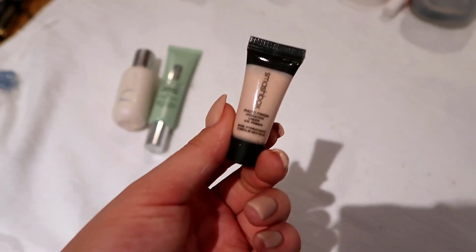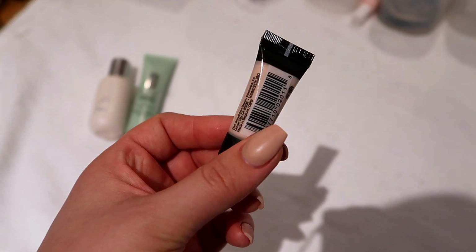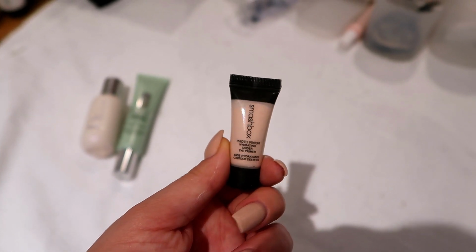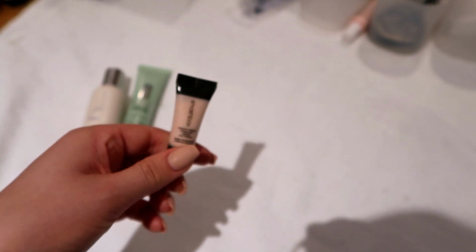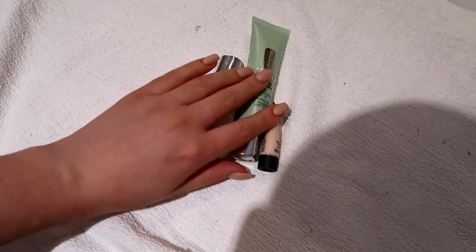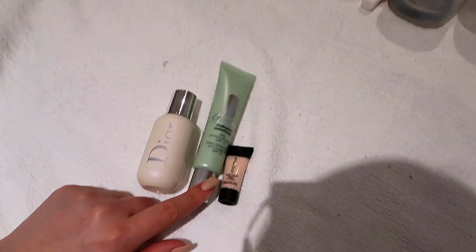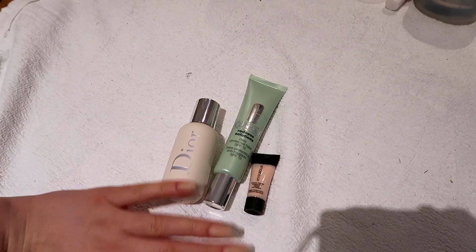And next I have another small sample thing from Smashbox, which is like an under eye primer. I think I've tried to use this a few times and I haven't really seen that big of a difference. So I don't know, maybe I'll try it a couple more times and then get rid of it if I don't like it. I am only keeping these 3 primers, and that technically isn't really that much of a primer. It's like a green color corrector thing. So yeah, let's move on to foundations.